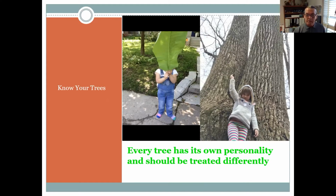Know your trees. Okay, this is very important. Every tree has its own personality and should be treated differently. One of the issues that I've had in one of the classes that we teach here in our urban forestry advisor classes is tree ID. We have spring tree ID classes and we have winter ID classes.